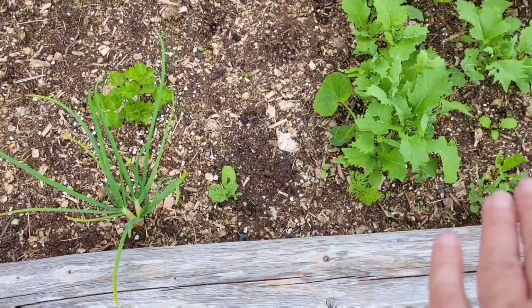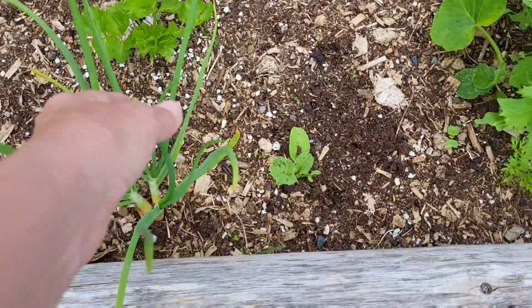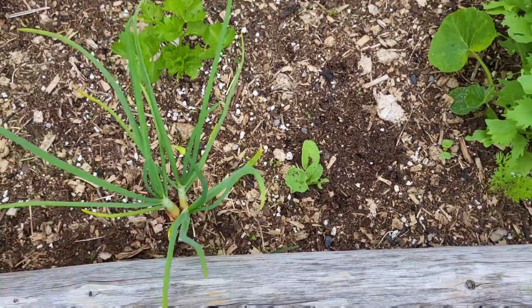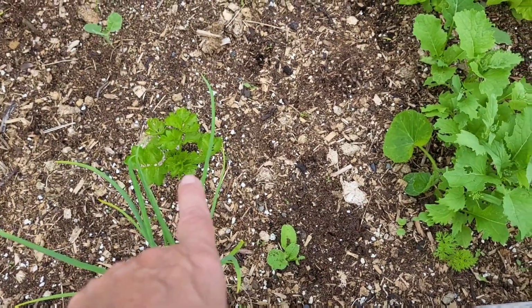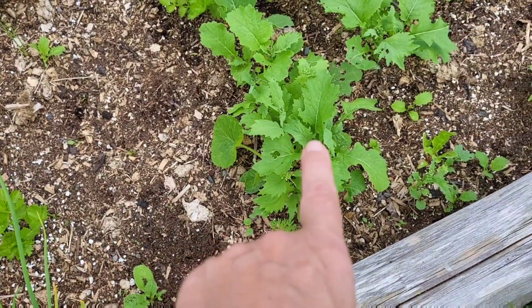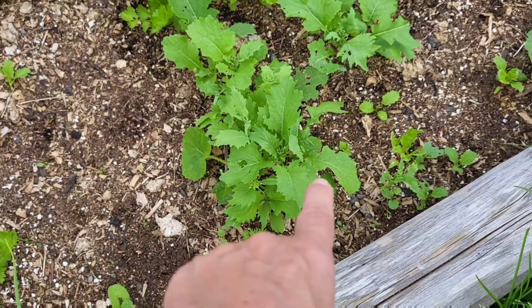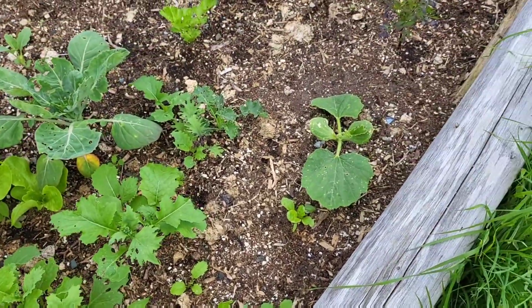So, been pulling out my bunching onions. There's not many left. Here's another one gone to seed, so I'll take these out. Celery's slow this year. I know it will catch up. I have faith in it. Broccoli rab, or rapini, just scattered here, it looks like.